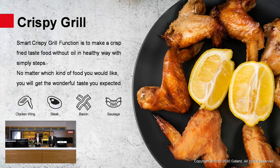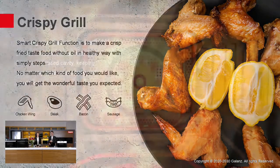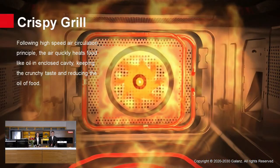Only by a 25 liter to 43 liter microwave oven with the convection function on it. Using high-speed air circulation theory, it can turn air to oil, like air fried, right? To make food crispy and hot. And by this function, it can create crispy taste without oil. So it can reduce food fat and can lock nutrition and moisture up at the same time.